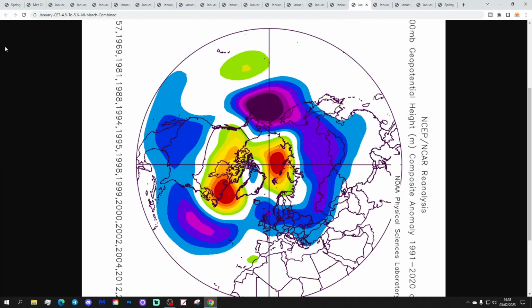Right, let's put all of that together then. So this is how all Marches combined are looking following a January CET range of 4.8 to 5.6. Quite unsettled. It does have a normal blocking signal, but it's more over toward the Canadian side of the Arctic, which leaves us a lot of the time looking relatively mild, but also quite unsettled. So quite a mild, wet sort of signal for a lot of those Marches. Bear in mind, there will be exceptions to that.